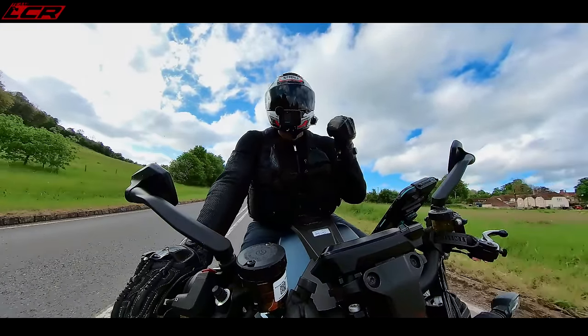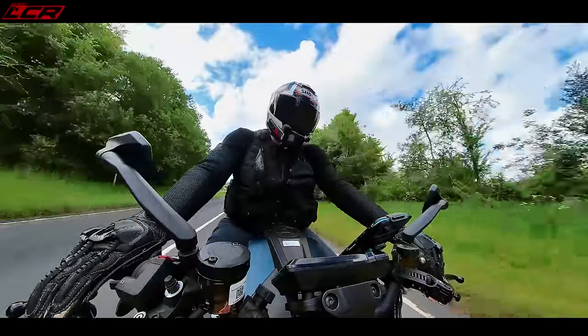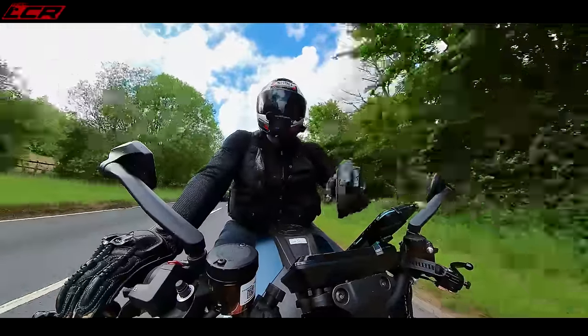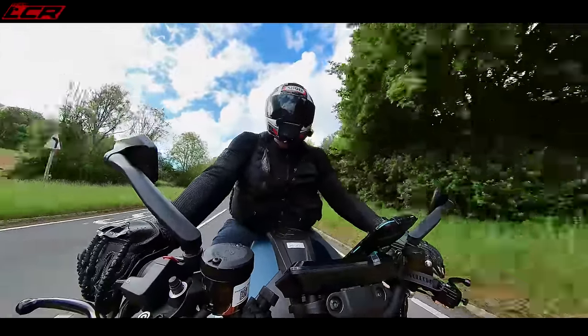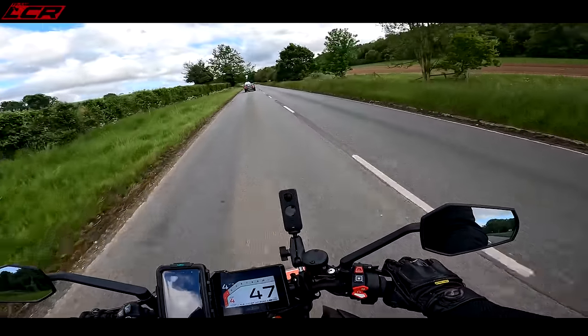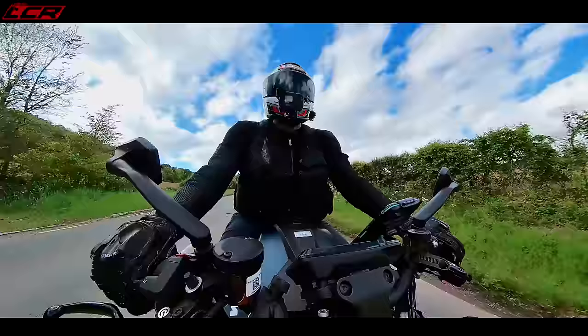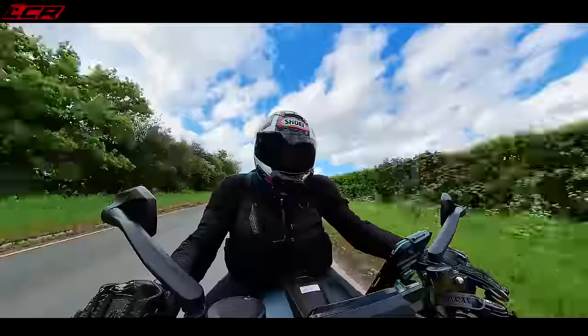It's got that much grunt straight away, this engine. And you could accidentally hand-bag it and flip it, I think, if you're a little bit lazy, a little bit tired, and you accidentally give it a bit too much in first or second. It's a beast!